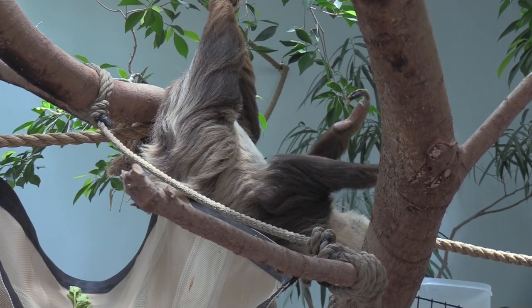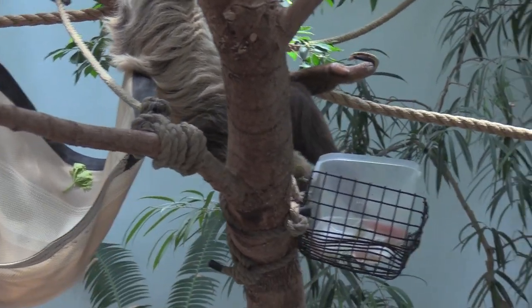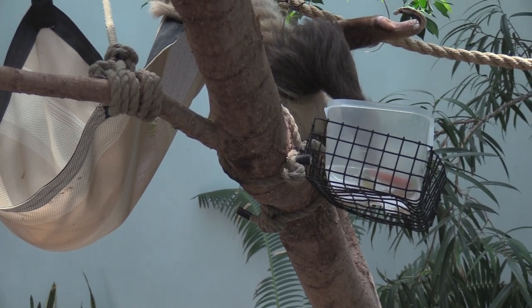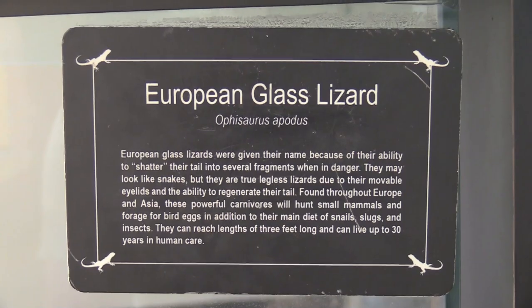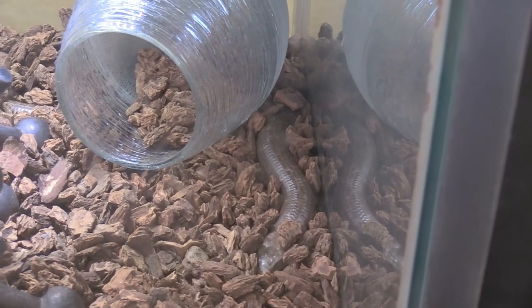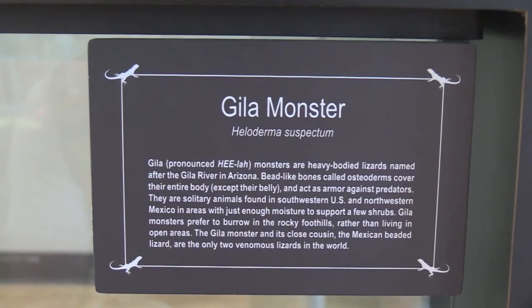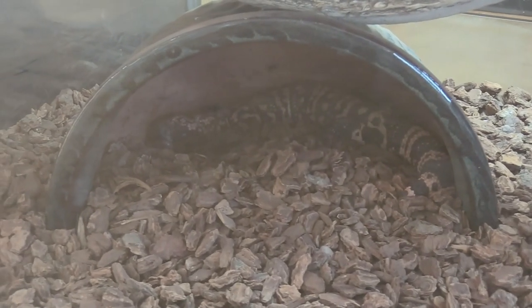Oh yeah. Reaching down, getting its food. A European glass lizard. All right. These guys have no arms or legs. And we got a Gila monster. Gila monster is underneath.